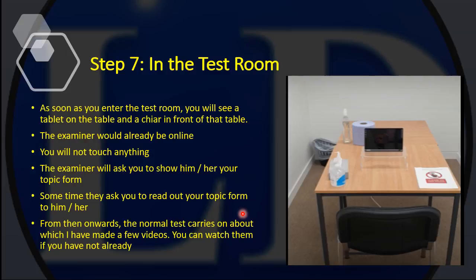Now try to understand that, when it was face to face, the examiner would take your topic form, have a look at that, and then start the exam. But now, because it is online, some of the examiners ask you to show them their topic form, and some of them ask you to read it out. They would ask, what you have written on your topic form, can you please read out to me? And then you will read out all these boxes. Okay, so this is done.